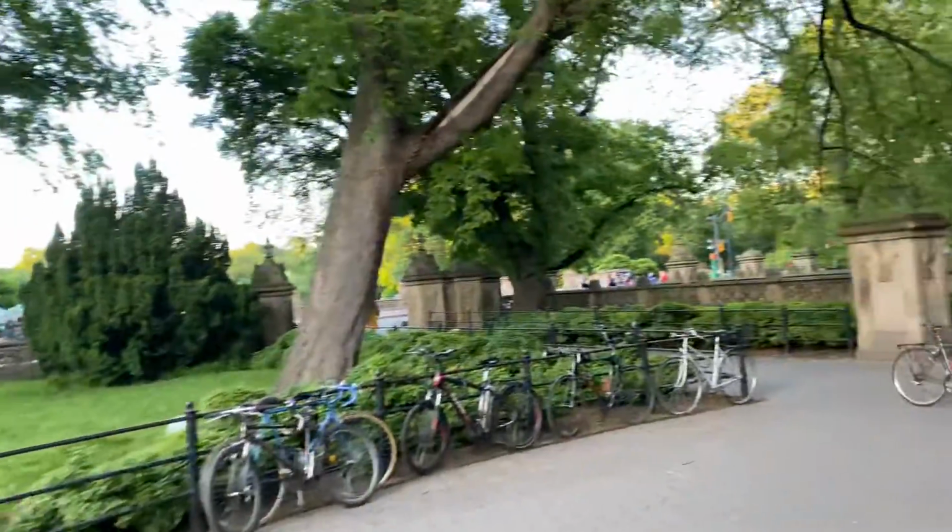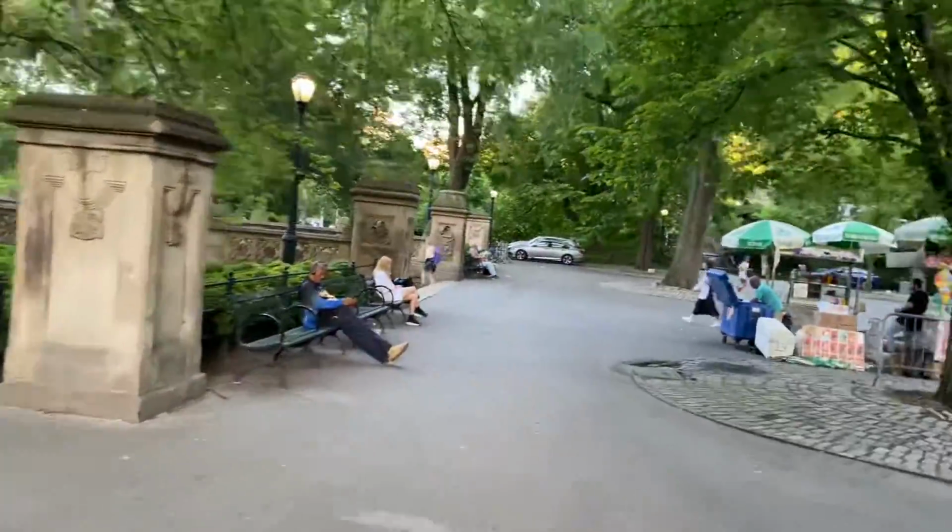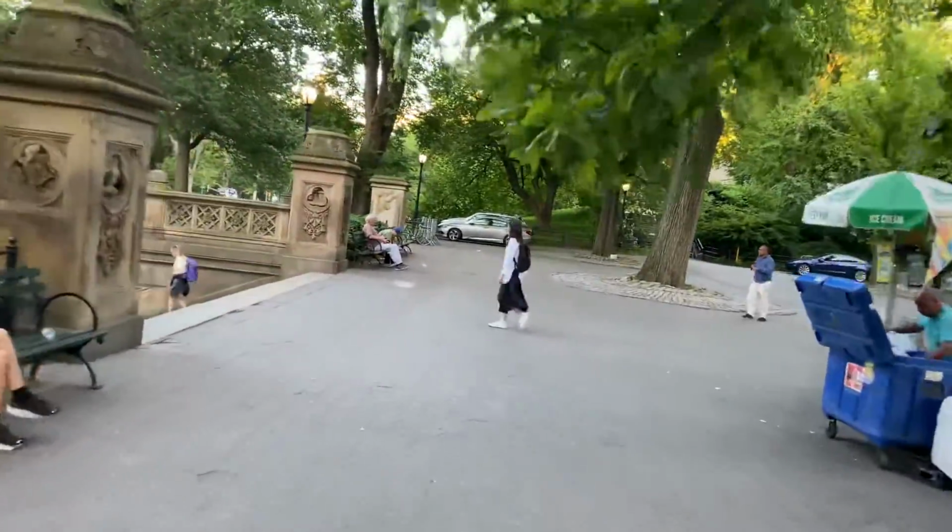I think we've gotten a chance now to see what this area is all about.